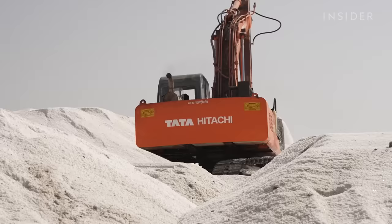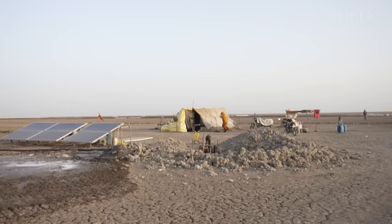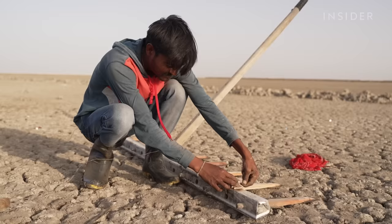Bhavna says in the time she lived there, she saw salt traders working together to pay as little as possible. If I am a farmer, if I go and argue that this price is too low, I need more, he will say, okay, don't give me your produce, go to someone else. And then that man, the trader, will go and tell the other trader, if this man comes to you, don't take his produce.